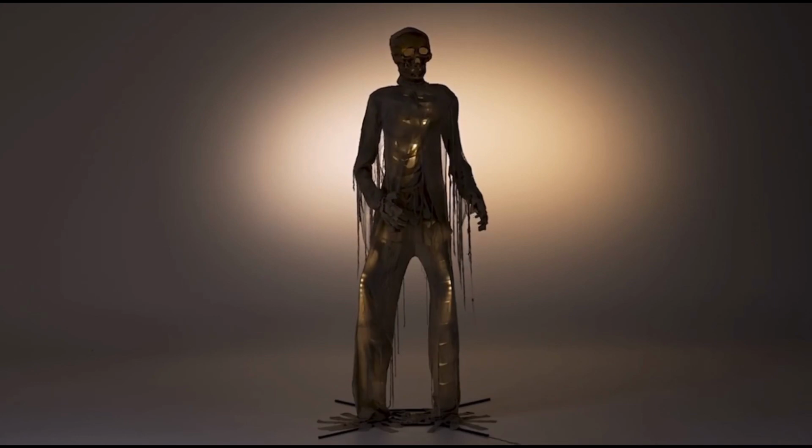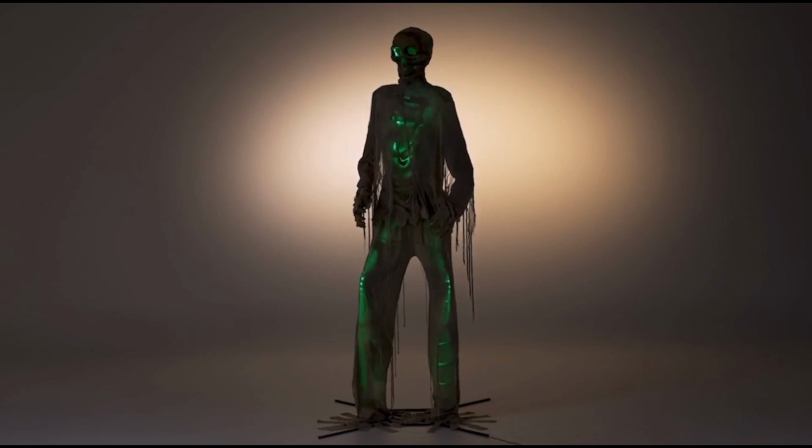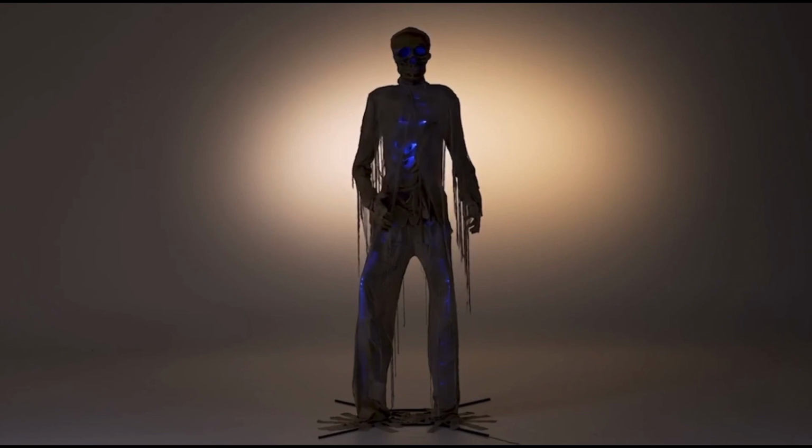The light up bones are pretty cool. How it adjusts is pretty nice. It gives a little more versatility to the positioning. Yeah. I look forward to seeing this one in person.